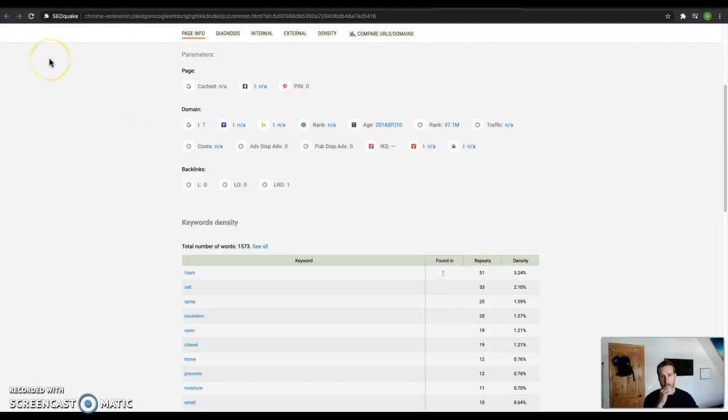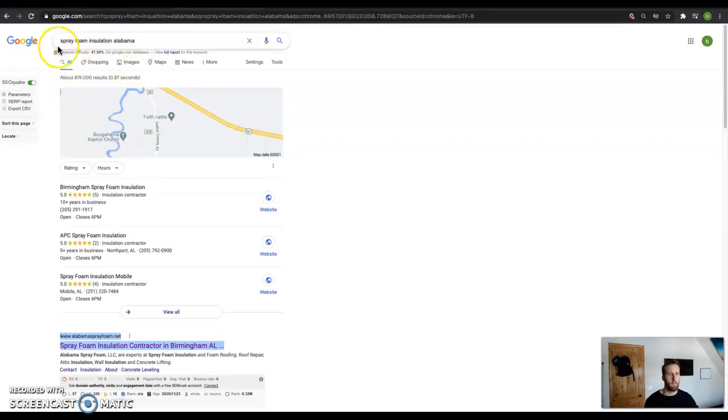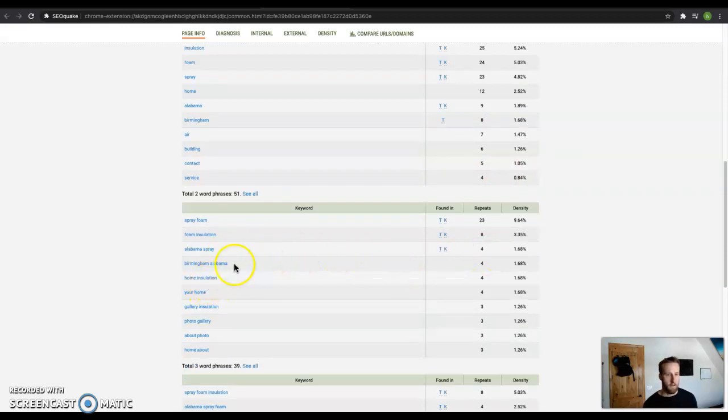The next thing that Google looks at is something called keywords. Keywords are what people are searching for when they want to find your website, like spray foam insulation Alabama, spray foam insulators near me, anything like that. What people are searching for are keywords that Google wants to see inside your website, so that when someone searches for that, they direct them to your website. I can see on the same tool what keywords you have in here, and you've got some good ones, man. You got insulation 25 times, spray foam 24, 23 times, Alabama spray, Birmingham, Alabama, that's great for location, home insulation.